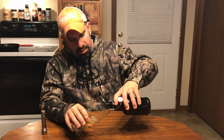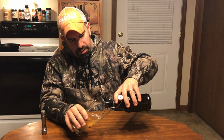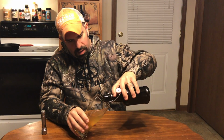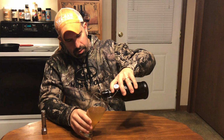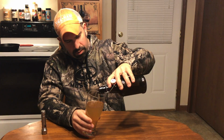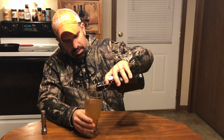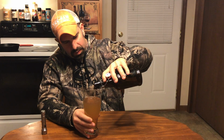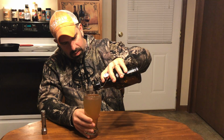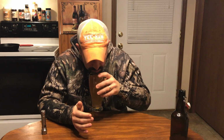Now, I've had all these in my refrigerator for a couple of weeks to let all the sediment settle out of them. Now, you will see a little bit of sediment in this glass, but there was just a little bit that gathered up around the rubber washer, and that's not necessarily his fault. Stop it there. Definitely smells like a cider. Very much so.